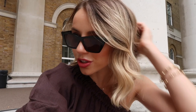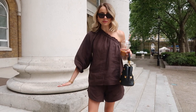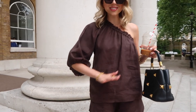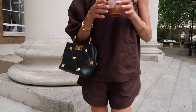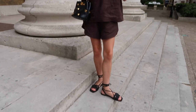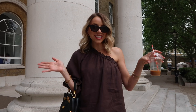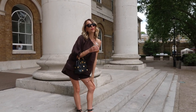So I'm with Holly and sadly the sun is not doing its thing for us, but I thought I'd quickly show you my outfit of the day because I love it. This is the Rebecca two-piece on. It might be a little bit crinkled because I've just been sitting down, but it's so comfortable and I love it. And then I've just paired it with the Valentino bag, my All Saints sandals, YSL sunglasses. How cute. Gorgeous.